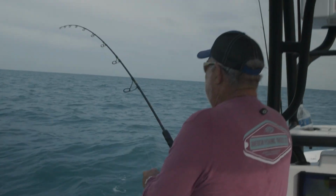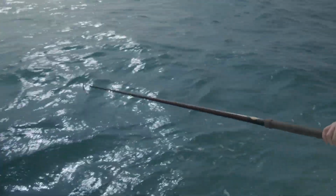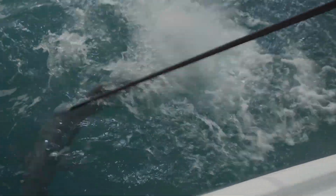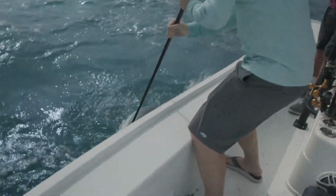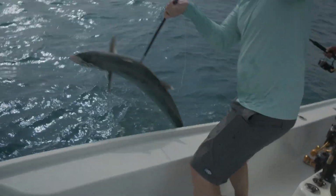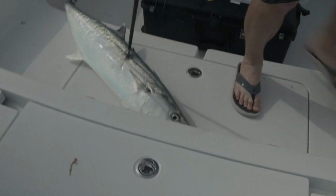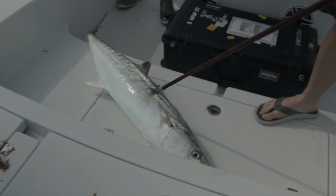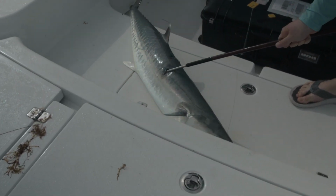Another real nice one. Oh, that's a good one. Yeah. All right, let him get up higher. Now. Hang on, Matthew. Watch his teeth. There you go. There you go, RT. That's a good fish. I'll take that one any day.